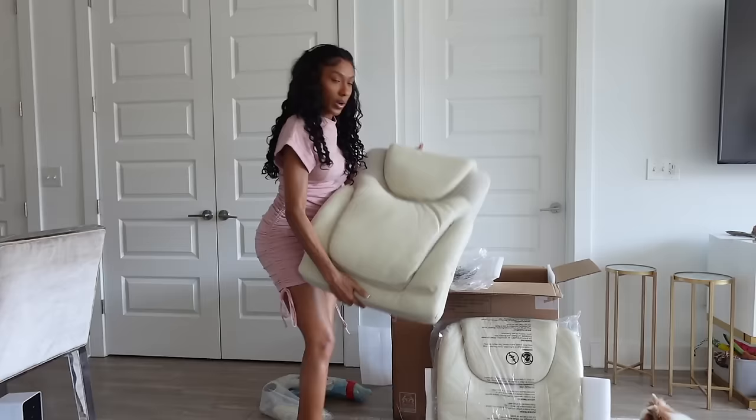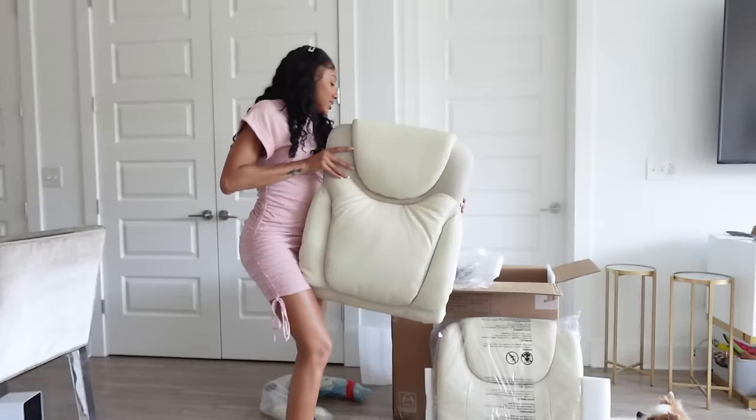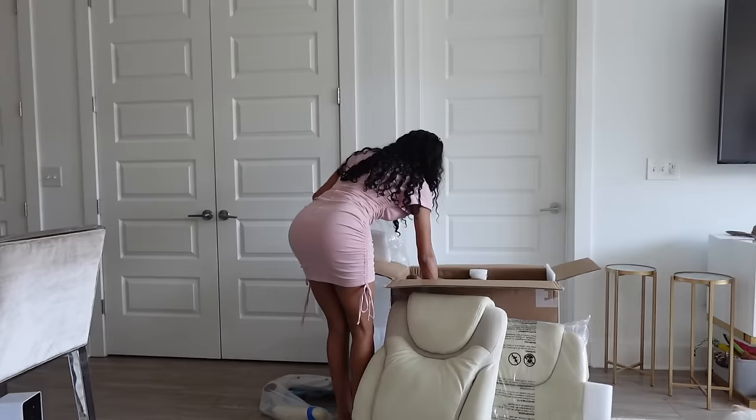So this is me taking it out of the package. I'm touching it and I'm like, yes, I'm so excited. This is a happy girl right here unpackaging her package.